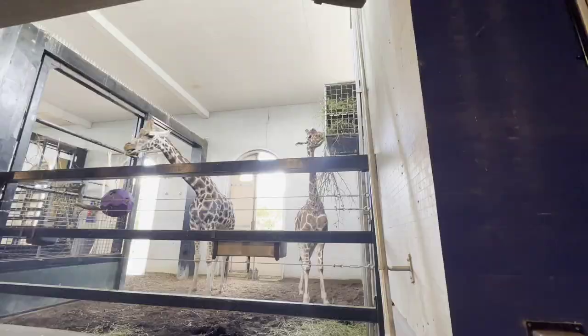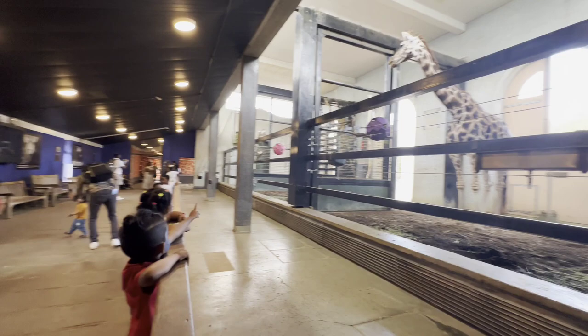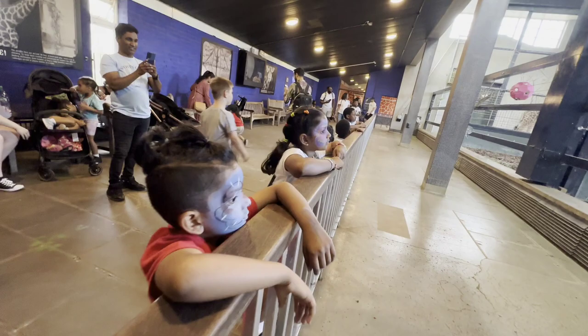Giraffes are peaceful animals that love to hang out with their friends, and you can often see them in groups at the zoo. They are some of the tallest creatures on Earth, and they use their height to spot danger from far away.